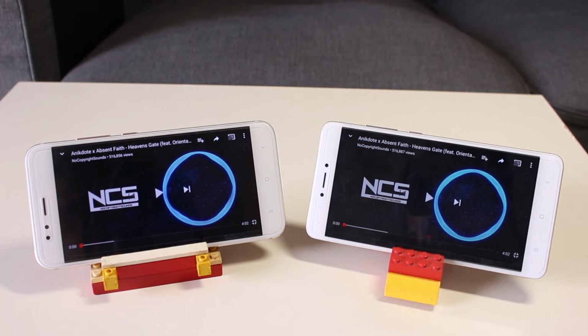Both Mi A1 and Redmi Note 4 are sporting only single speaker, and both are just performing okay.